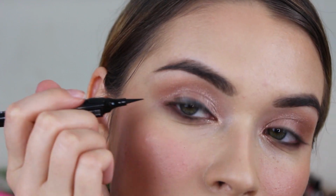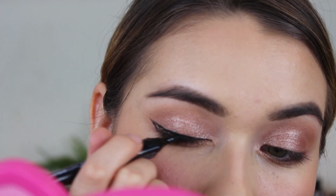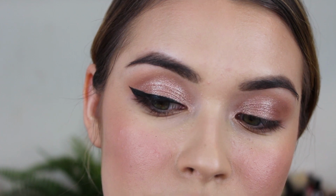Okay you guys, so this is the LA Girl matte eyeliner, and this is actually $8. So it's not a bad price point. It's a little bit more than some other stuff they have, but honestly I feel like it's so worth it. So it dries down matte, and I really like using a matte felt tip liner versus a satin one. So this dries down matte and it dries down very intense black. It is what I have on my eyes right now. I really like it. I would so recommend it.